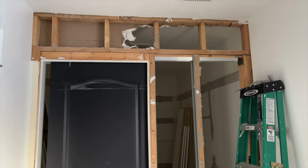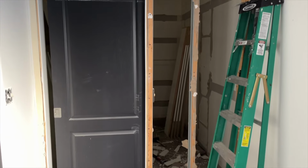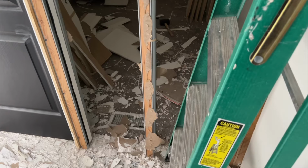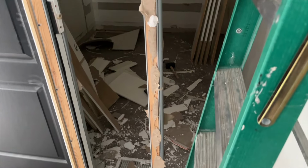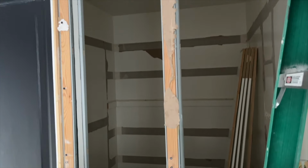All right, here's what we got done on day one. So we got most of the wall taken out between the closet. We got the closet demolished as well, because that all had to come out in order to move this wall. So you can see all the shelves and you can see all the mess that we got going there.